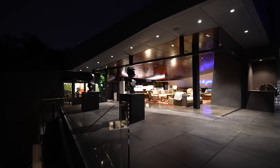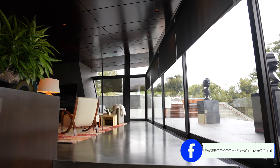All right, guys, that's it for the tour. What an incredible property. I love the architecture and all the stone, glass, and steel elements that they use throughout.